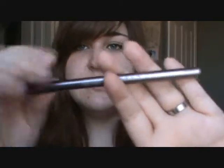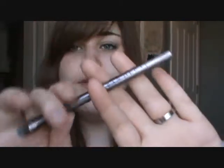Next, I have a brush. This is the Good Karma Shadow Brush. This is the one that actually came with the Naked palette, but you can buy this individually on their website. I think it's like $26, which is crazy.